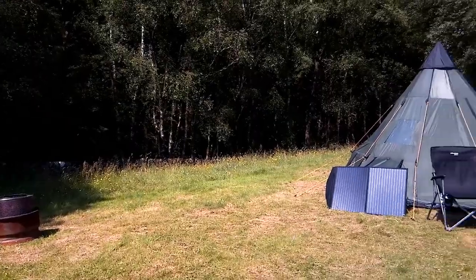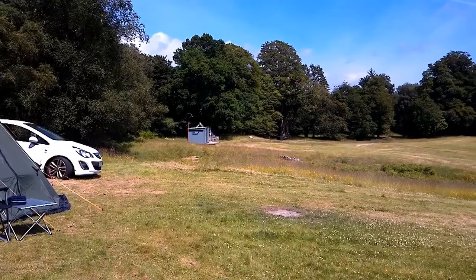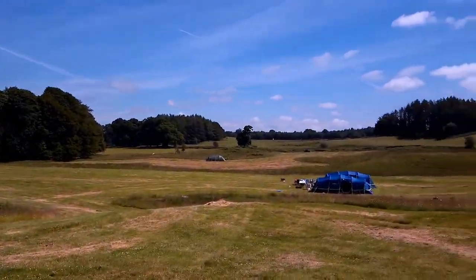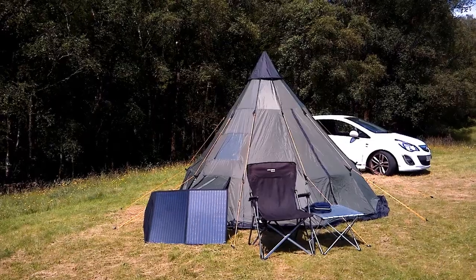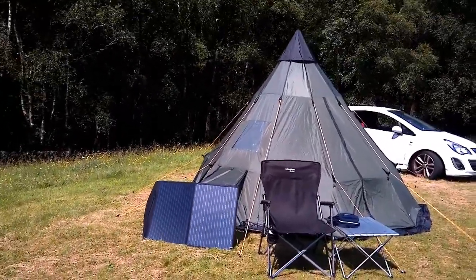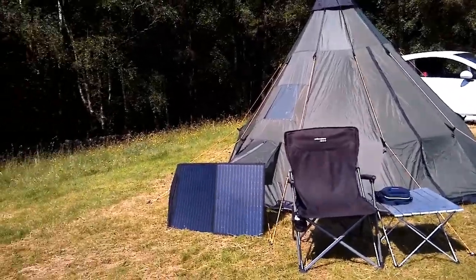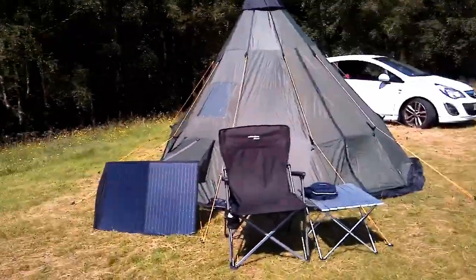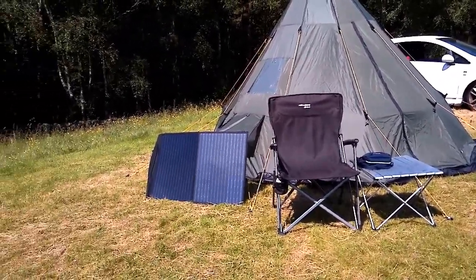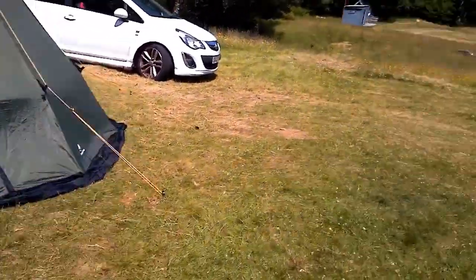We'll have a wee look round here. It looks pretty basic, but as long as it's quiet and clean, what more can you ask for? Have a wee look at the setup. I'll let you see how that solar panel system works tomorrow. It's a very good system. I used it during power cuts. But anyway, see how I've set up inside.